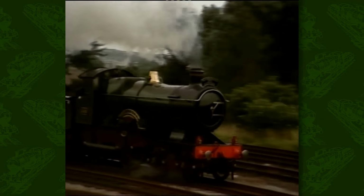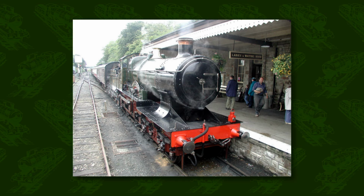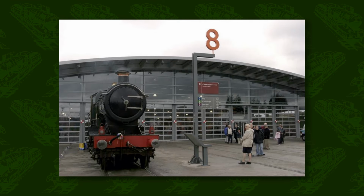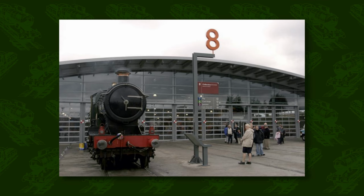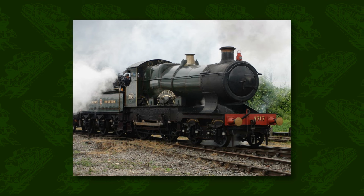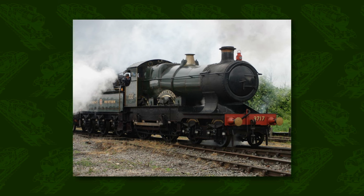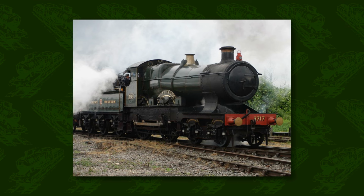However, things would change for the worse in 2011, when City of Truro started to show signs of struggling. When visiting the Bodmin and Wenford Railway in September, the engine failed and had to be taken out of service. While awaiting a decision on its future, the engine was put on display at the Shildon Railway Museum. Railfest 2012 would see City of Truro back in steam, once again giving rides on the museum's demonstration line. It seemed like the engine was back, but in reality this would be City of Truro's final stint in steam.